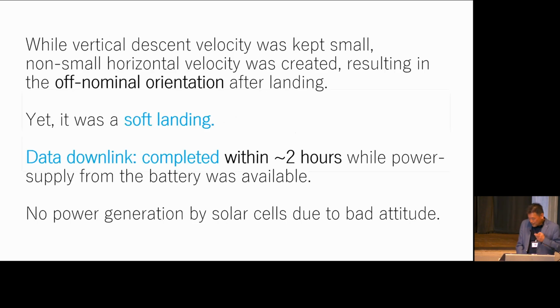So we had to drop many options. But still, the spacecraft autonomously managed to reduce the vertical speed, so we didn't crash onto the surface. But because of the unbalanced thrust, we had a non-small horizontal velocity. So upon landing, the spacecraft kind of tipped over. But still, it was a soft landing. We recovered all the data. That's why I can reconstruct and tell you all the stories that happened during the landing operation. But we ended up in an off-nominal orientation.